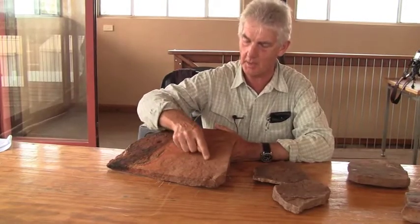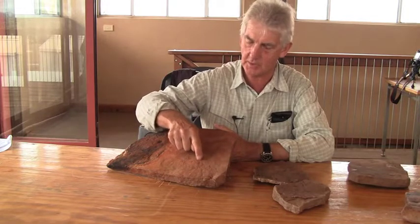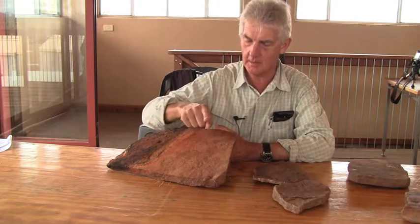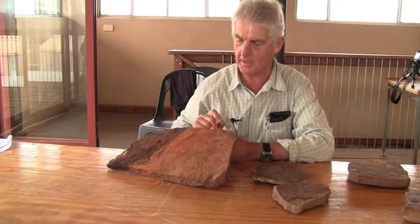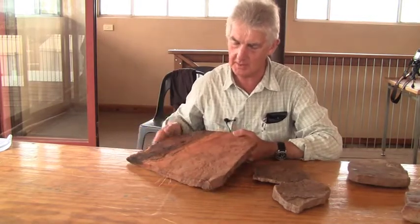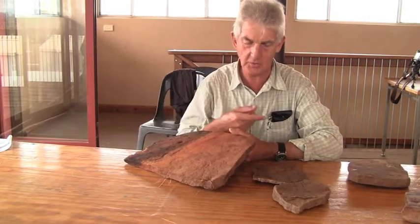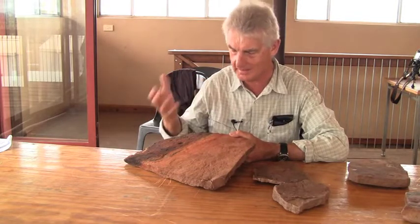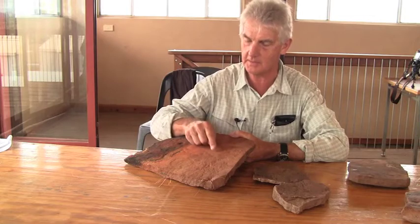Here we have the same ovoid shape and some very deep structure in the center, about where we often see this projecting organ that comes out of the front end, or the anterior end, of the animal. And when we turn it, we can actually see that there are very faint traces of the ornamentation that we see in the impression of the dead animal. This is not the animal, this is its resting trace.